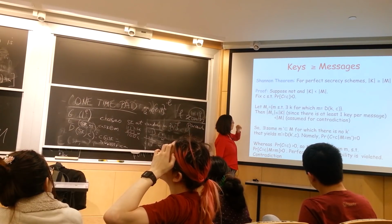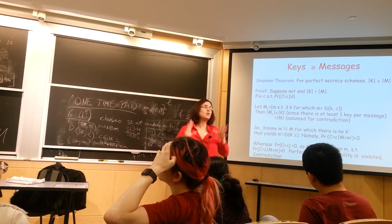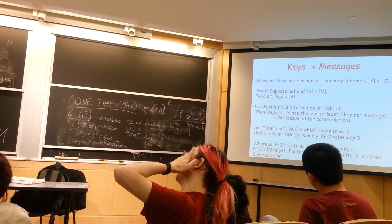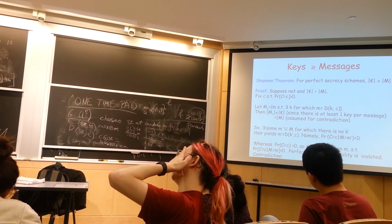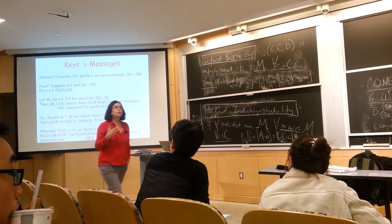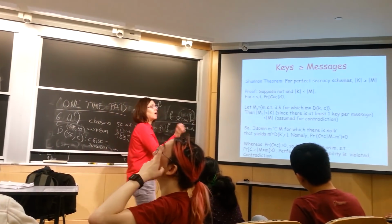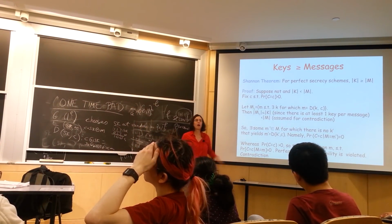We say the following. We prove it by contradiction. We say, suppose that's not true. There is actually a scheme where the size of the key space is less than the size of the message space. And we derive a contradiction, and essentially you just go through it because it's technically tedious. But I think it's followable.